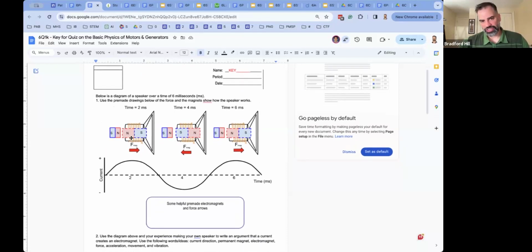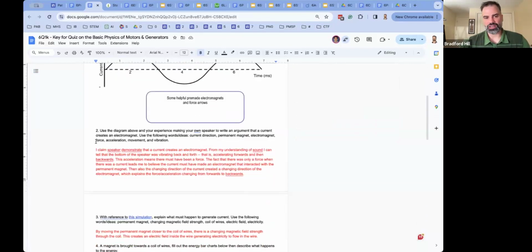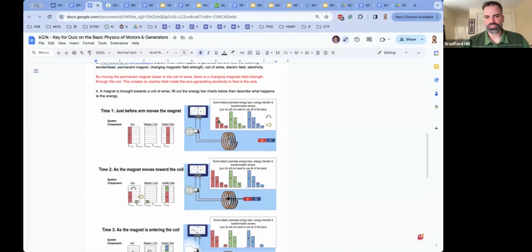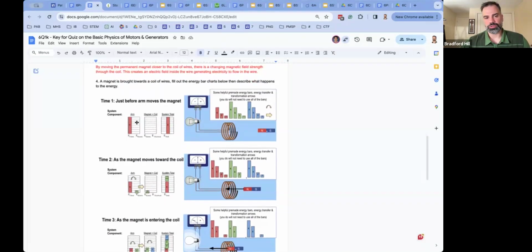So also here, then again, there is that assessment on use the big ideas of science to explain how speakers work and generators work. And of course, checking on their ability to represent the energy flow in those.